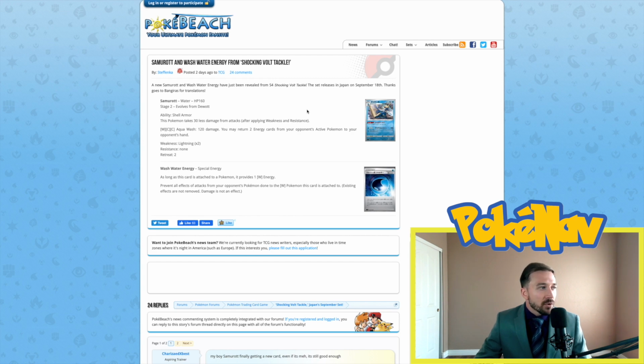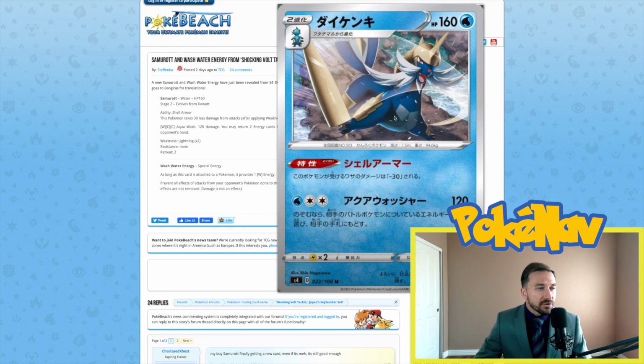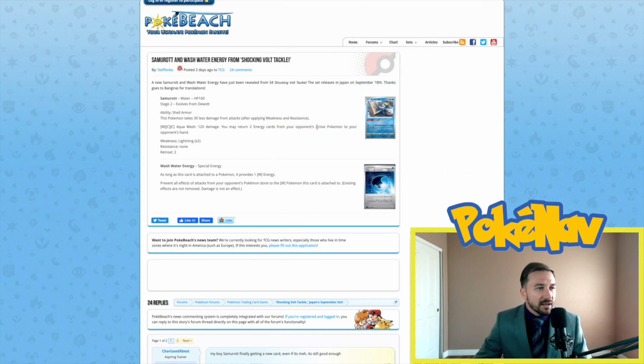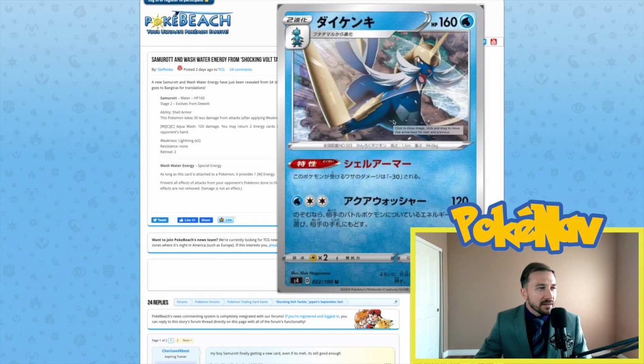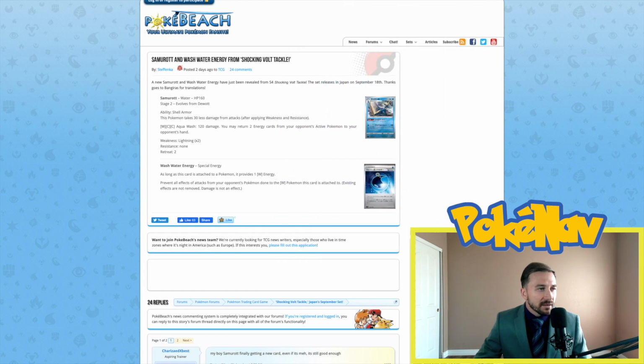We've got a Samurott and a Wash Water Energy. So here is that Samurott with an HP of 160. And over here on the side, you can go ahead and see some of its attack power. It looks like a pretty cool card here. I really like this Pokemon. Really interesting, kind of similar to Zacian and Zamazenta in its design. But pretty cool there. I like the design of that one.